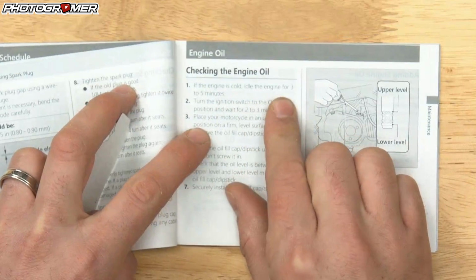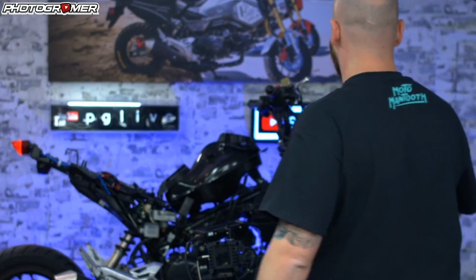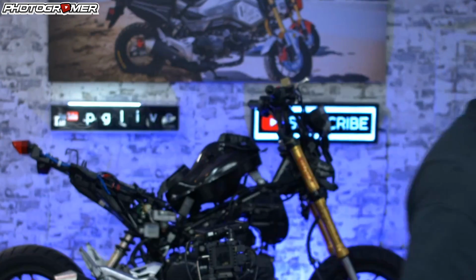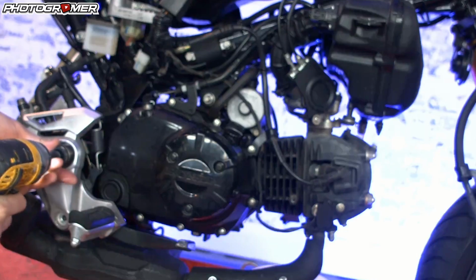If the engine is cold, idle the engine for 3 to 5 minutes. So we're going to do that now. I think that's been about 5 minutes. I'm going to turn this off. We're going to let that cool down for a couple minutes. I'm going to grab my oil jug and all that stuff. I'm just going to use a painter's bucket here to measure how much oil we get out of it. I'm kind of curious.